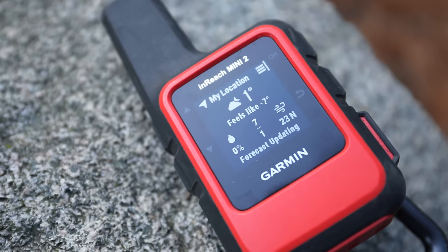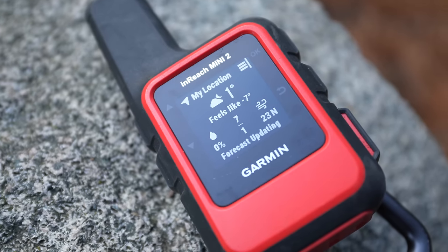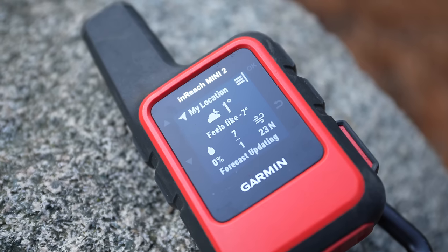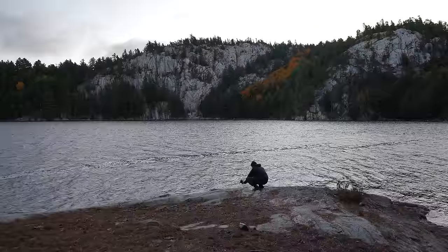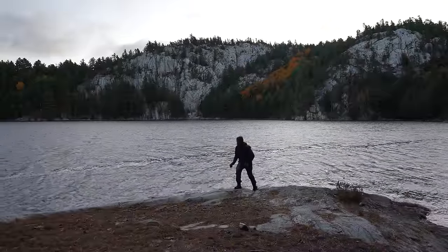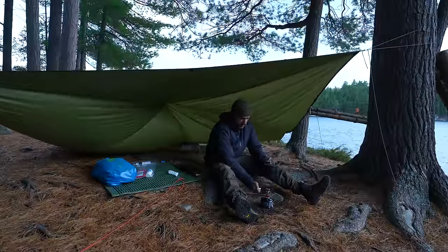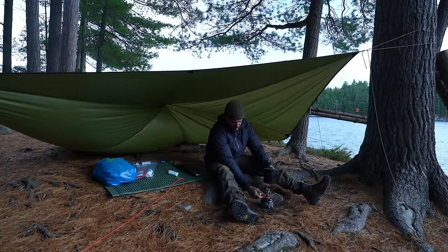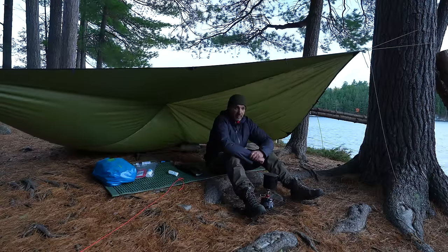Well, here's a weather update. It is absolutely bone chilling this morning. The wind is so cold. It says feels like -7, but I think on this particular site, given how the wind seems to funnel through, it probably feels like -10. I'm so glad I have this tarp up. I'm definitely gonna take my time this morning.